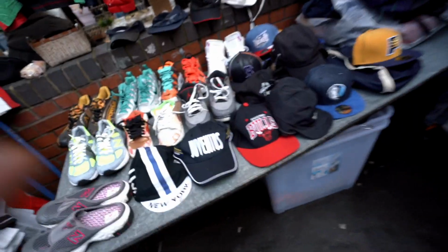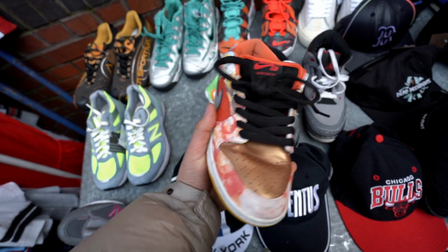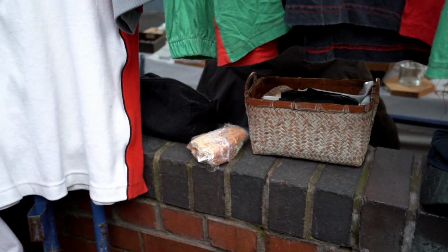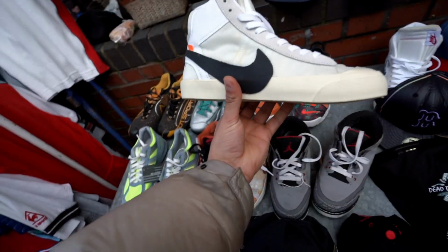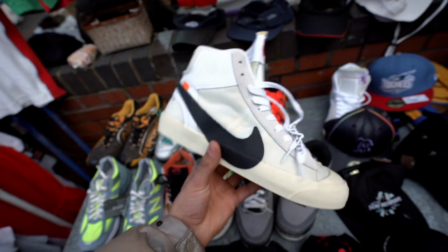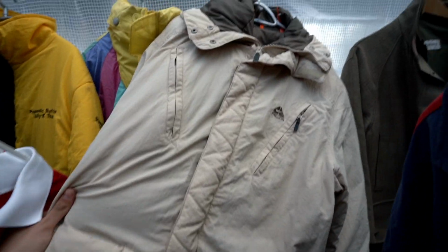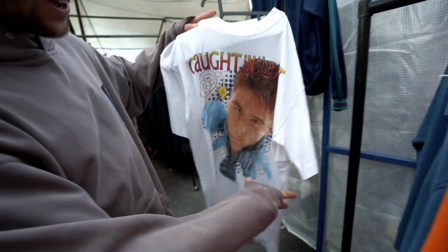I just found this little vintage spot as well. It looks like more streetwear vibes. Little Jordan 3 action. Got some dunks going on. How much for the sandwich? What's this, mate? Some Off-White blazers. These are looking a bit suspect, if you ask me. A little bit. What's that? What is this?